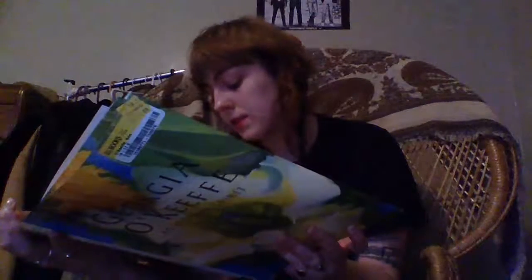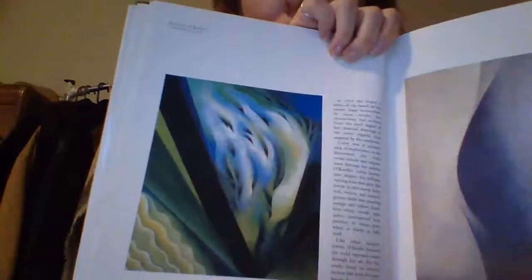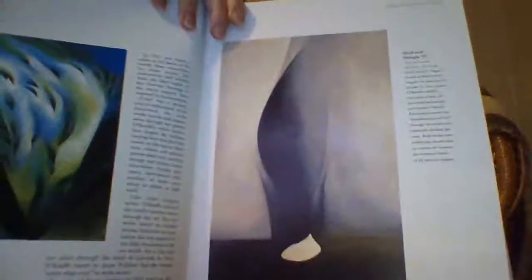And then you even have something like this, which is totally abstract, and this is called Evening Star the Third. It says, O'Keeffe created a series of 10 watercolors based on Texas sunsets. So this was one of her ideas from a Texas sunset. And these two I really love. The first one is Blue and Green Music, which is one of my favorites by her. I really love that one. And this is another really nice one.